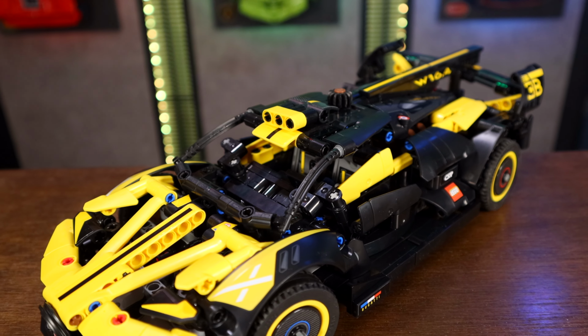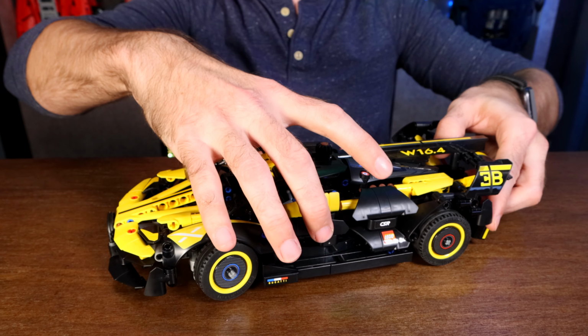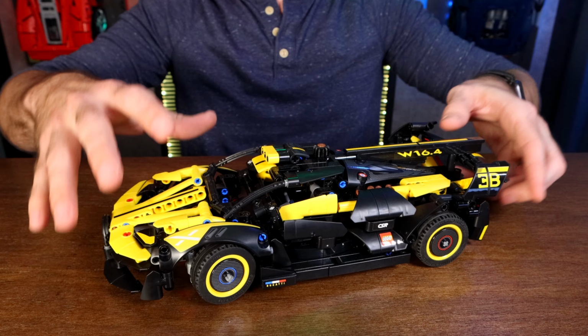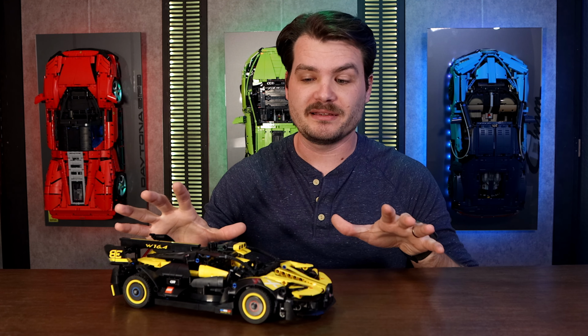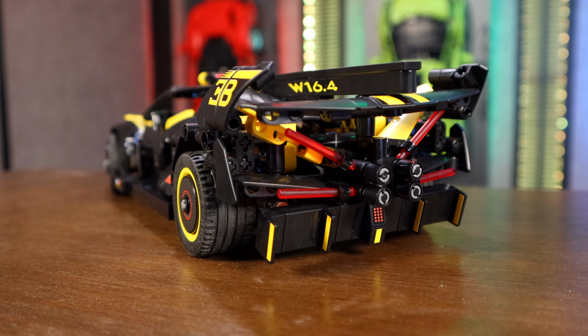Here's the key to enjoying these mid-sized Technic sets. Take them for what they are and don't expect them to be perfect representations of the cars they're meant to represent. My 5 and 3-year-old walked into my office after I had completed this build, and you know what they said? They said, "Dad, that looks nothing like a Bugatti Bolide." And I said, "It's pronounced Bolide."